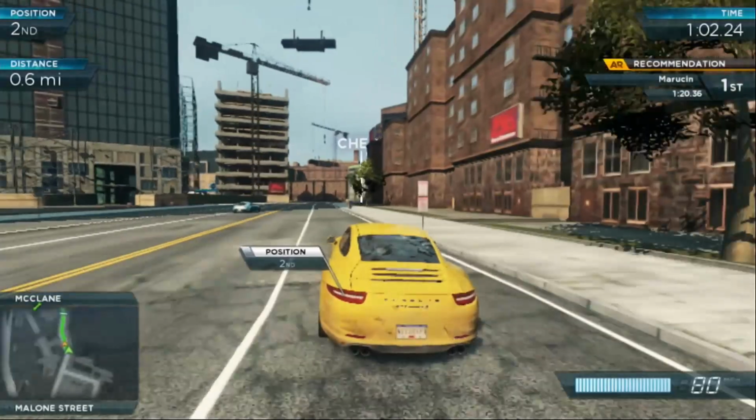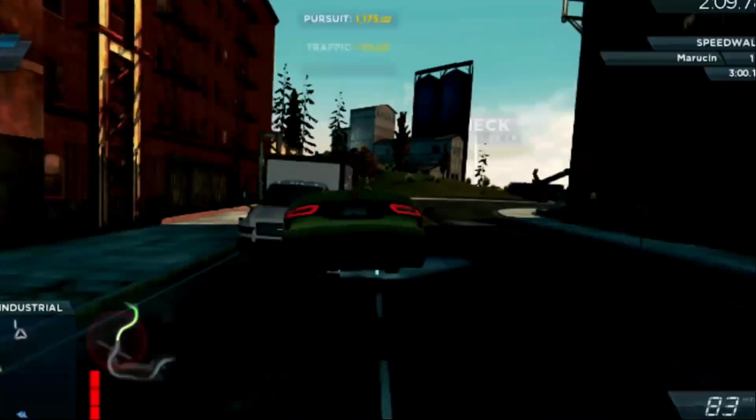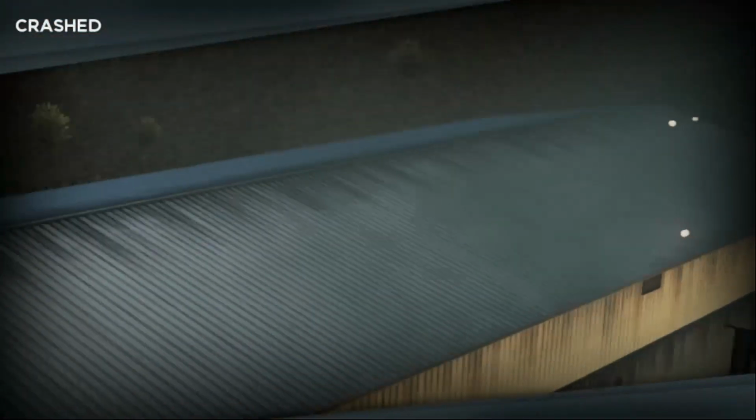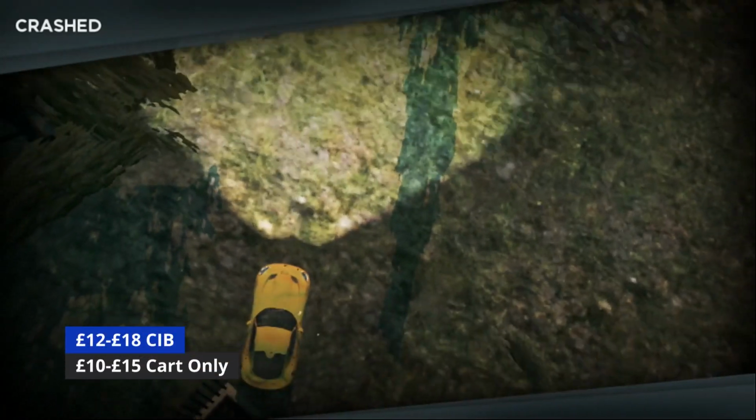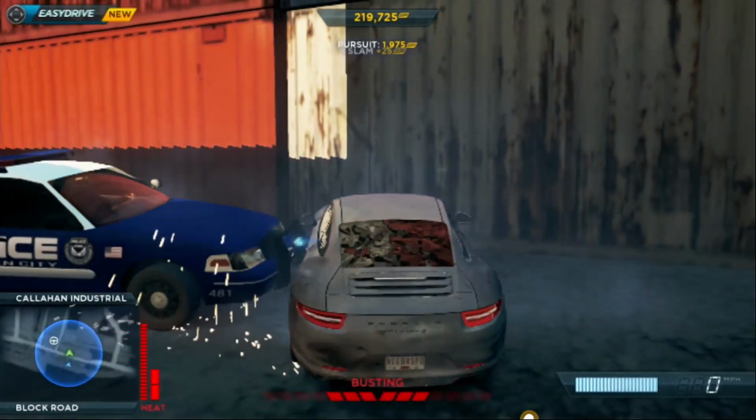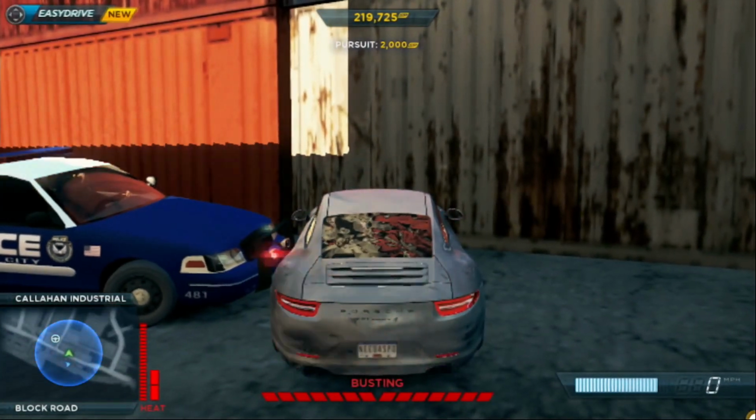Honestly, there's so much stuff to do in this game and provides a huge amount of value for money. Still very much affordable in the second-hand market at around £12 to £18 complete and £10 to £15 loose. This is a must-own title for any Vita owner.